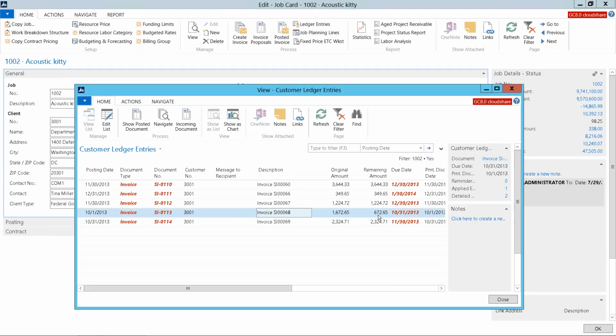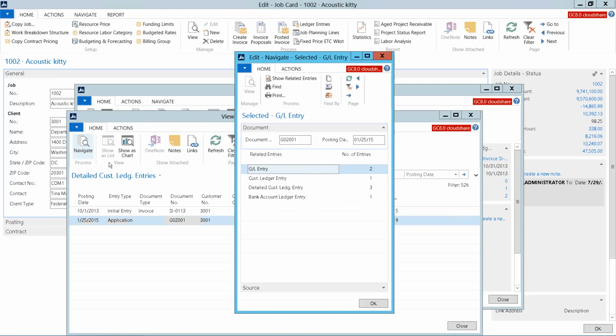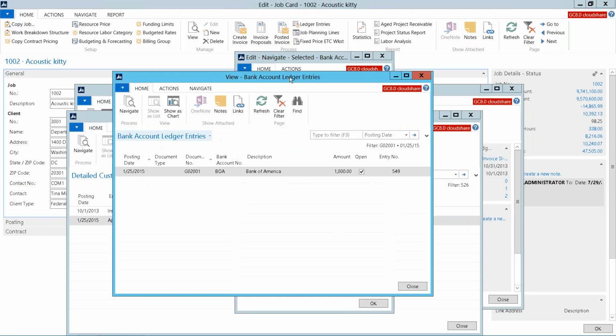I can drill into the remaining amount, which is going to tell me what has been applied to that original invoice. So in this case, there was a payment that got applied for $1,000. If I want to know details about that, I can actually pull up, in this case, the bank account.